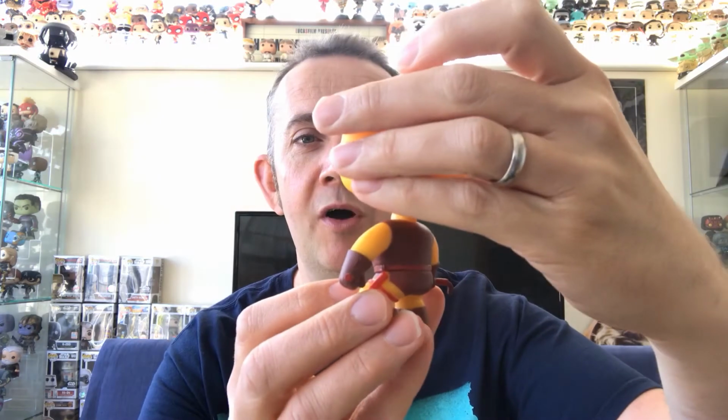So first pop I'm going with is this variant on Daredevil. This was a Target exclusive. I've got the box to hand actually, because this is an inbox pop for me. But that is only a Target. I'm not 100% sure on the relevance of why this one is yellow as opposed to red. It's the older mould pop.